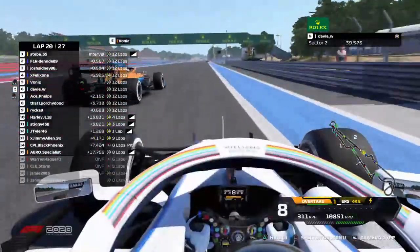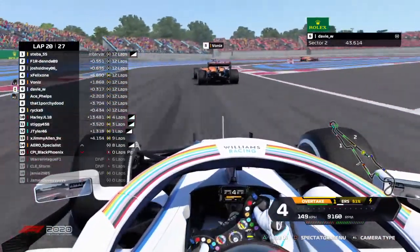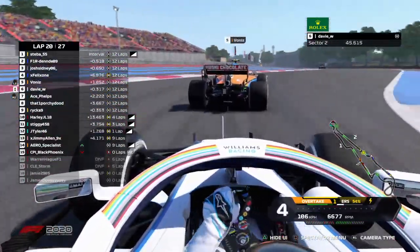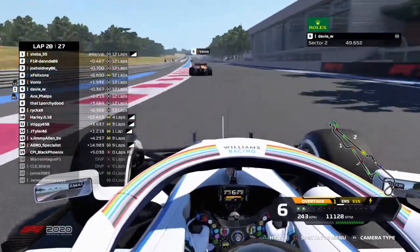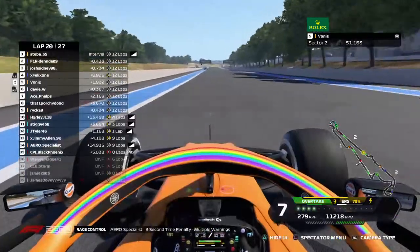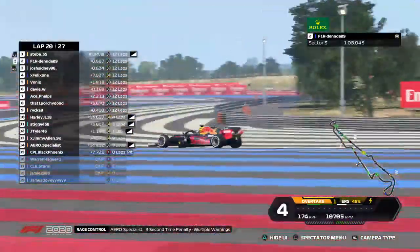DRS and DRS. Voigt and Davey now switching positions. Very good from that. CPI Black Phoenix is onto the softs now for the final 7 laps. Error Specialist 3-second time penalty. But I'm just going to go back to this front battle.